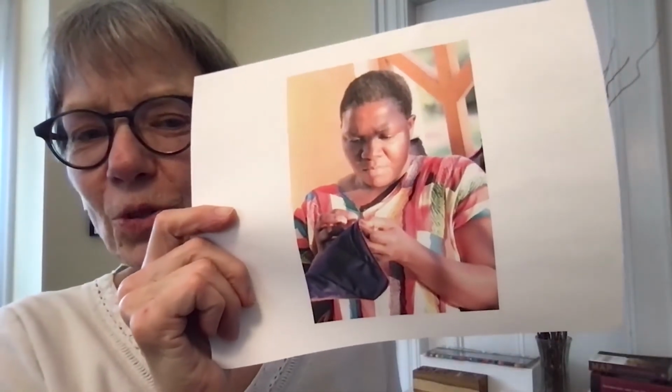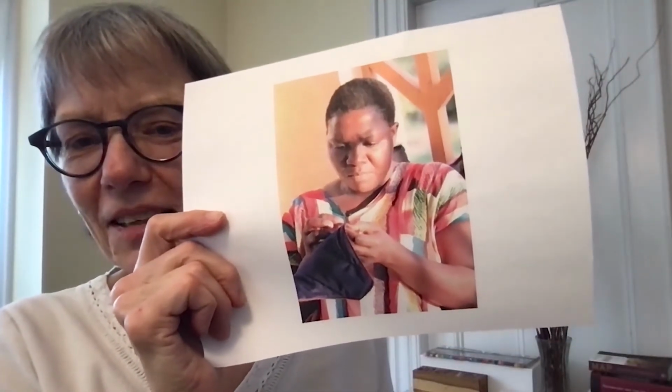This is, for example, one of the photos from Kenya of what they've managed to produce. And here's a nice example of one of the women working on the sewing. So kind of cool.